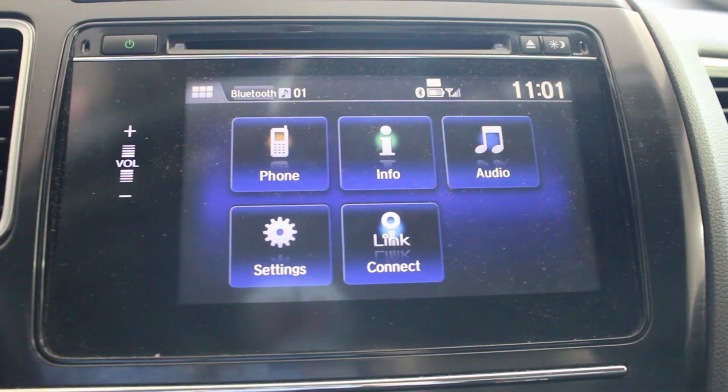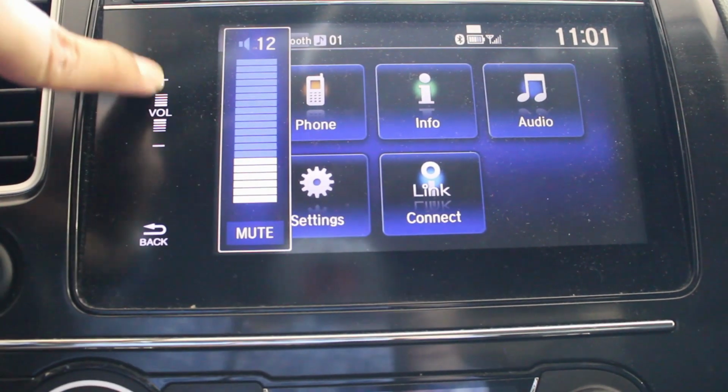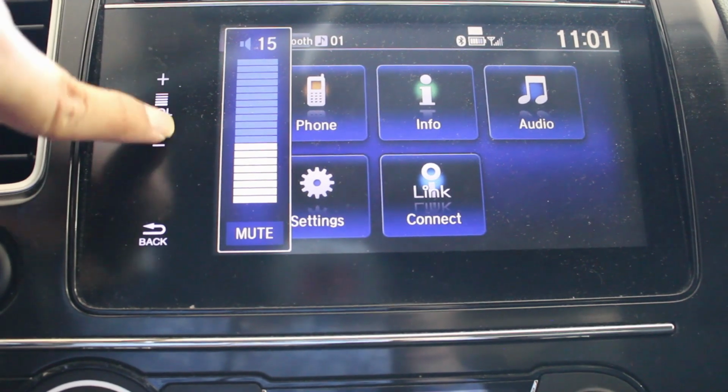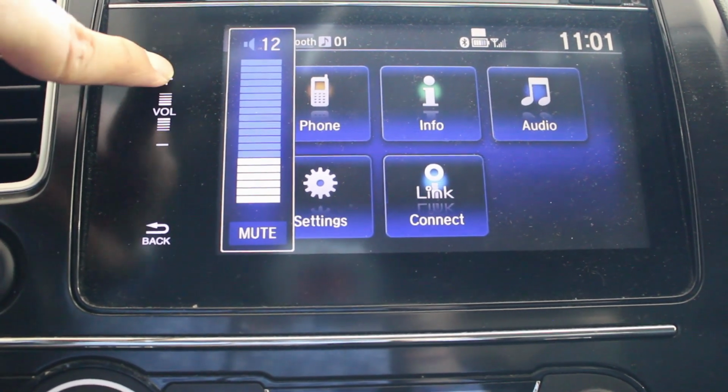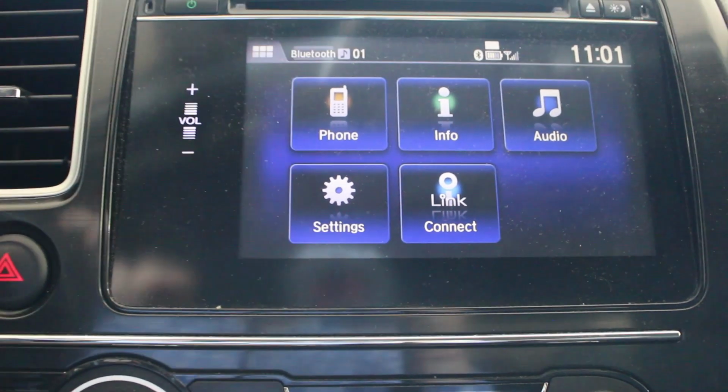So, as you can see, there's no volume knob. You have this little slider here, which kind of works and kind of doesn't, and it's really strange to use. Honda got a lot of feedback about that.